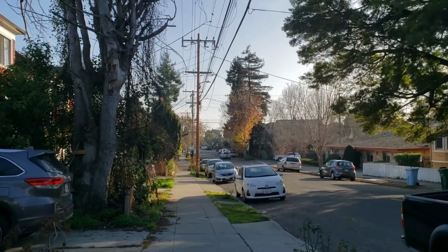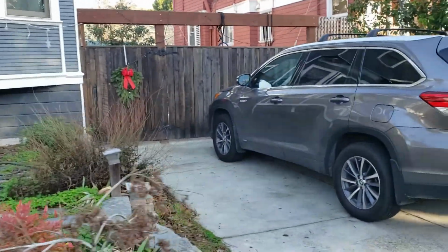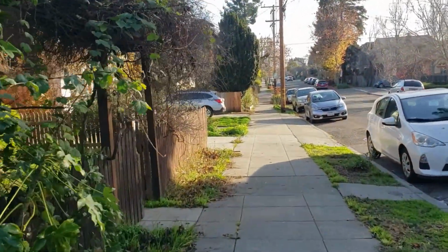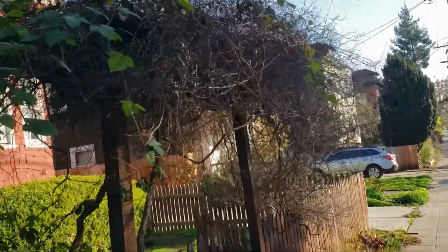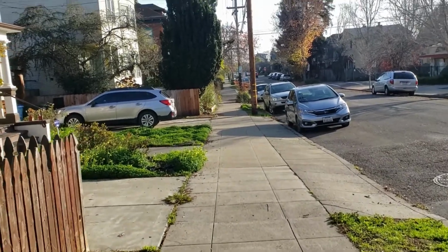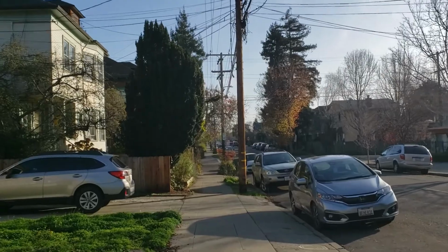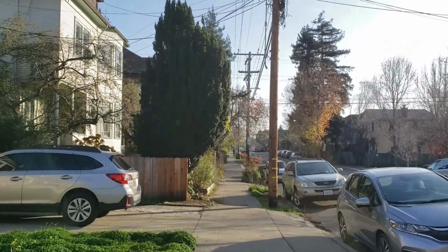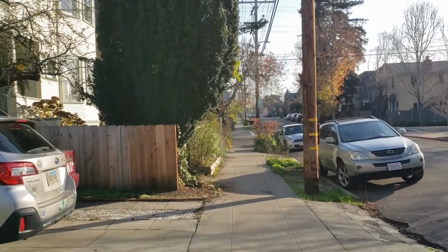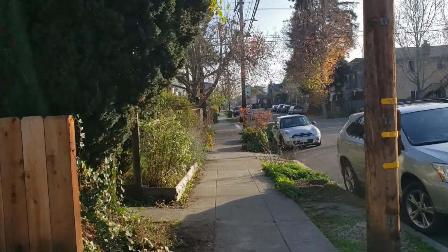Now we're gonna get a little deeper into the neighborhood. And here's where I'm gonna start trying to subtly peek at people's lawns and gardens. My favorite thing to do when I go on walks is to just look at people's houses and their gardens and just admire and imagine what it'll be like one day when I have my own space like that.